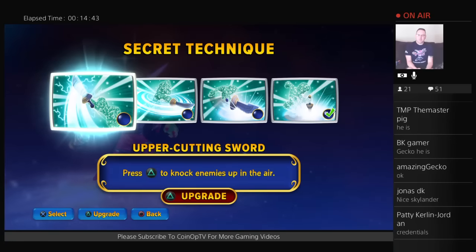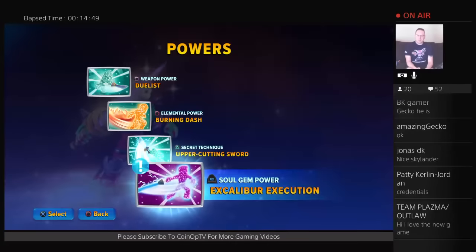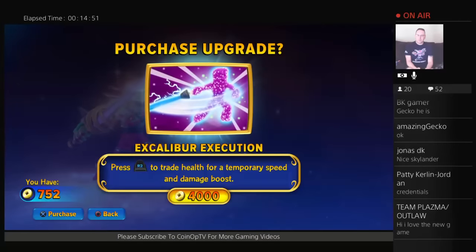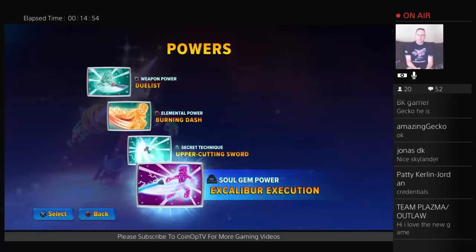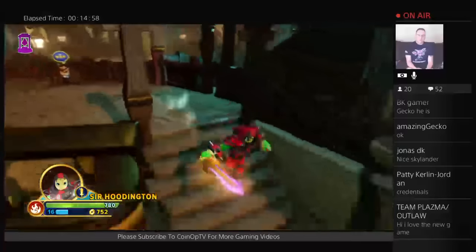Knock enemies up in there. Ooh, let's try the uppercut thing there. See how that goes. And the Excalibur Execution. I gotta get some money for that. Okay, well, let's find an enemy.